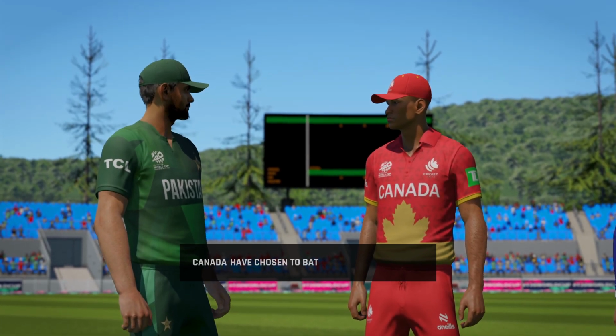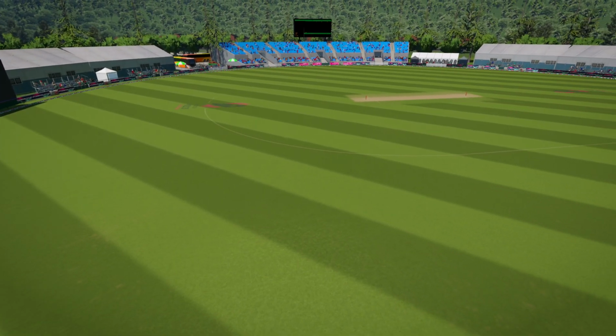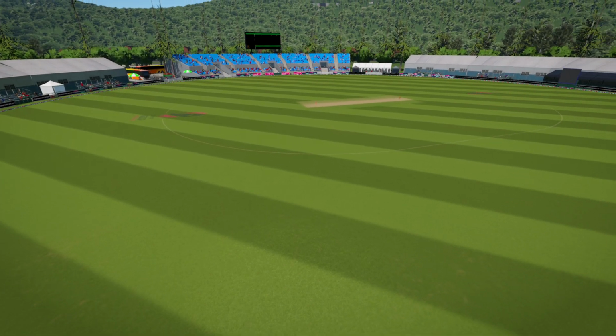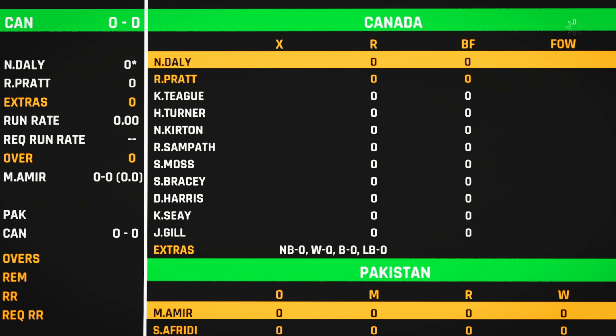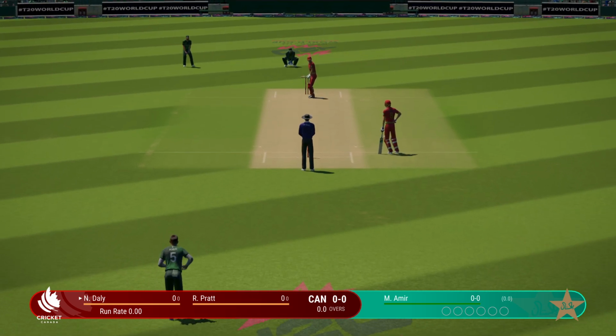Probably not a bad toss to lose. The decision is to bat first, but I reckon having a bowl on this pitch could be the smart decision. We're about to get underway and already the crowd is up and about. This is looking to be a great day of cricket.